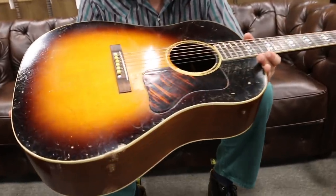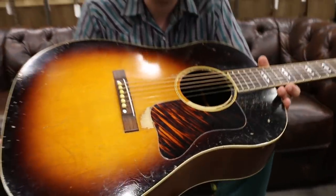There you have it, the 1938 Gibson Advanced Jumbo, blowing all of our minds here at Norman's Rare Guitars.